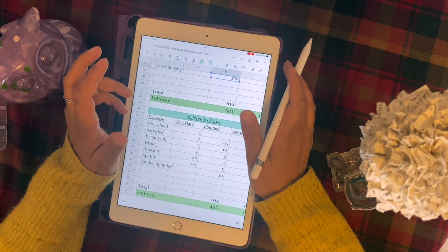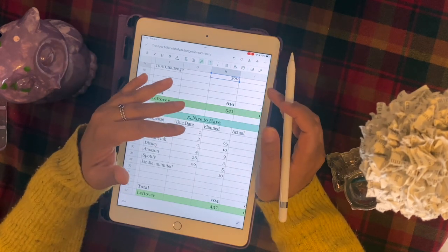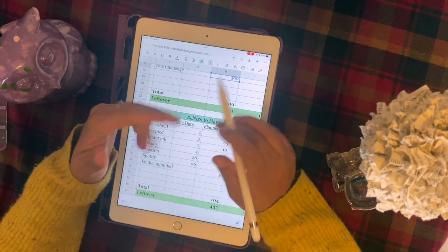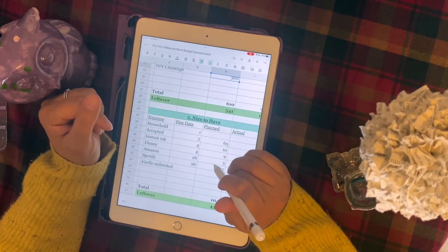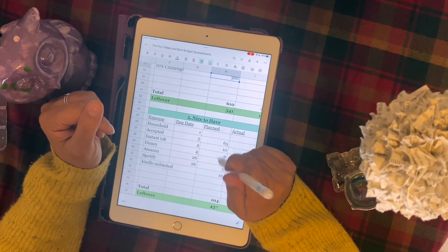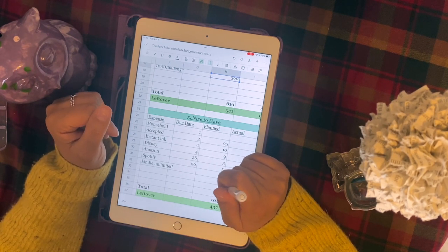The problem with writing things off is, like, you still have to pay for them, and then you write them off when you do your taxes at the end of the year, you know? So I still have to pay for it for now, but whatever. Disney is $9, Amazon is $5, Spotify is $5, and then Kindle Unlimited.